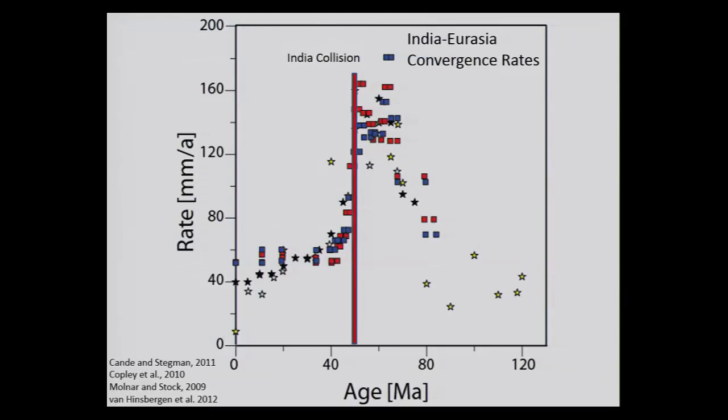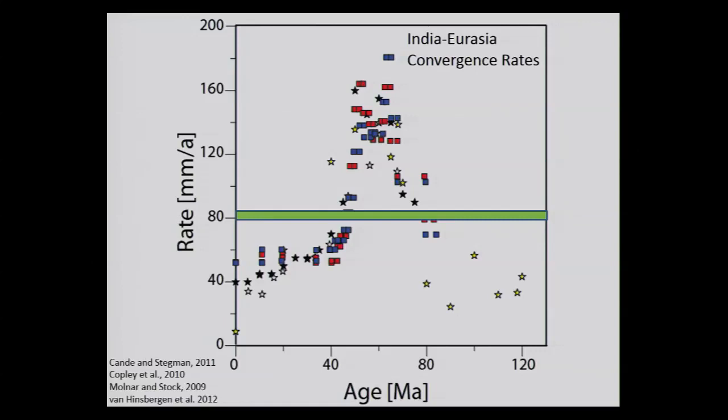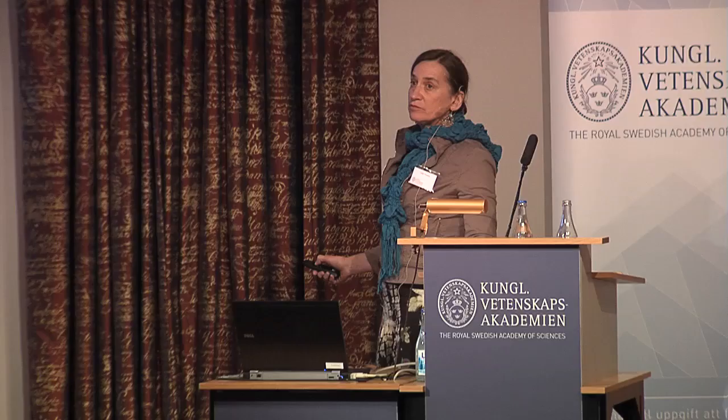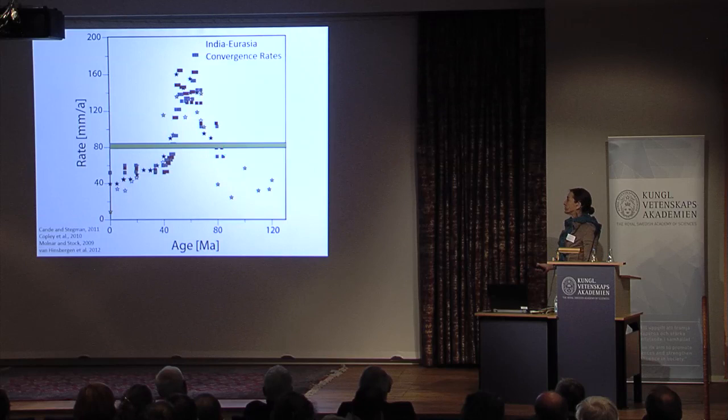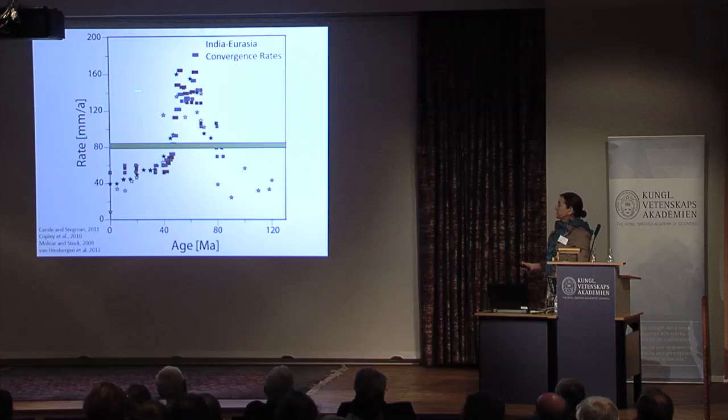Now, in looking at this, something that people are beginning to wrestle with is that these rates are extremely high. If you look at the fastest rates of long-term plate convergence that we see across single subduction zones today, they're in the vicinity of about 80 millimeters per year. If you look, for example, at the South American Andes or at the Western Pacific, the rates are in about this ballpark. Yet the rates of convergence between India and Eurasia are nearly twice that high, at least 70% as high, possibly higher, during this 30 million year time frame or so.